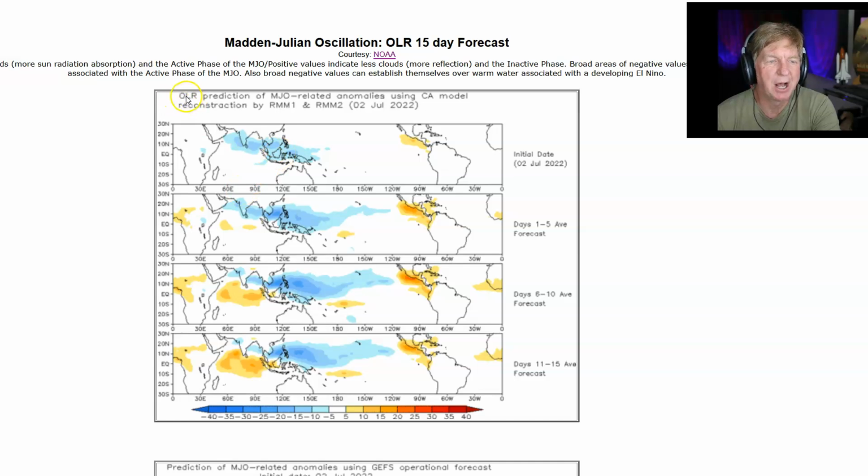This is data outgoing long wave radiation. Fancy words for cloud cover. Sunlight reflecting off the ocean surface. If you have more sunlight reflecting off the ocean surface, then you have fewer clouds. One can assume that's high pressure, and one can assume that is the inactive phase of the MJO. The blues, negative anomalies, meaning less sunlight reflectivity off the ocean surface. That would mean more cloud cover. That would mean the active phase of the MJO. That's what we want to see.